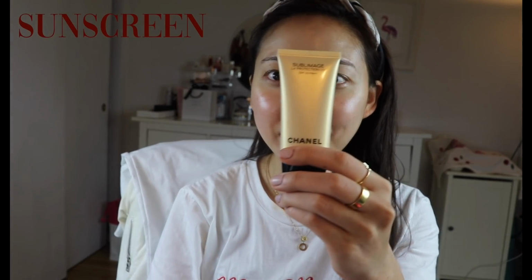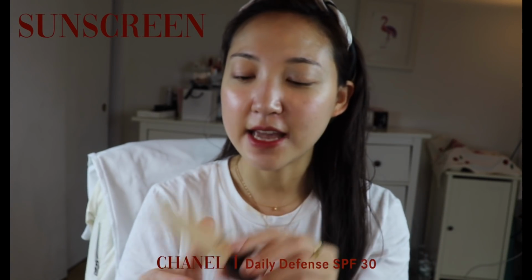And lastly, we cannot forget the Chanel SPF. This is SPF 30 with PA++ sign. I got this in Asia. I don't think it's sold in the US, maybe in different forms, but it's not as strong of an SPF as I would like. However, it smells really good, like all Chanel products, and I'm going to layer it on with a foundation with a much stronger SPF to make up for this.